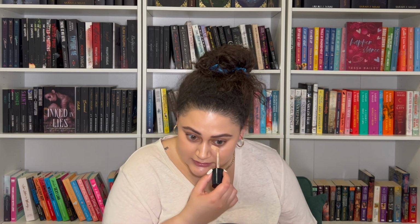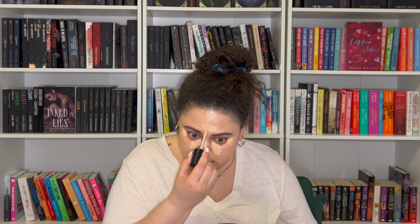This is Too Faced Born This Way Multi-Use Sculpting Concealer in the shade Vanilla. I have been using this concealer forever. It is one of my top favorite concealers. I will always repurchase this, and I always just put it in the inner corner of my eye, and I drag it down the sides of my nose, not on my nose but on the sides, and then I will do here. I always do some on my forehead, and I do some on my chin. So I'm gonna go ahead and let that set.